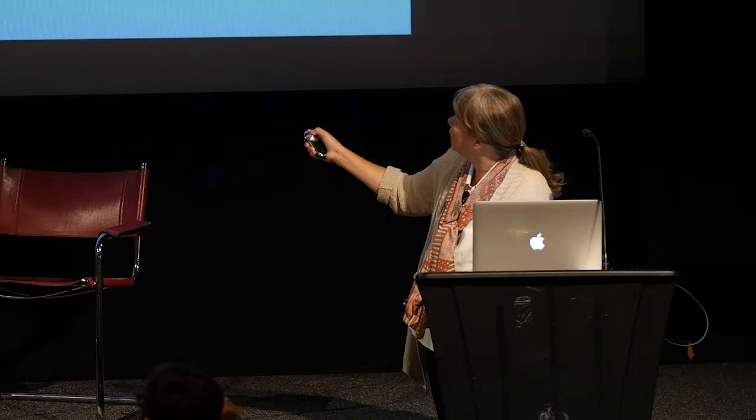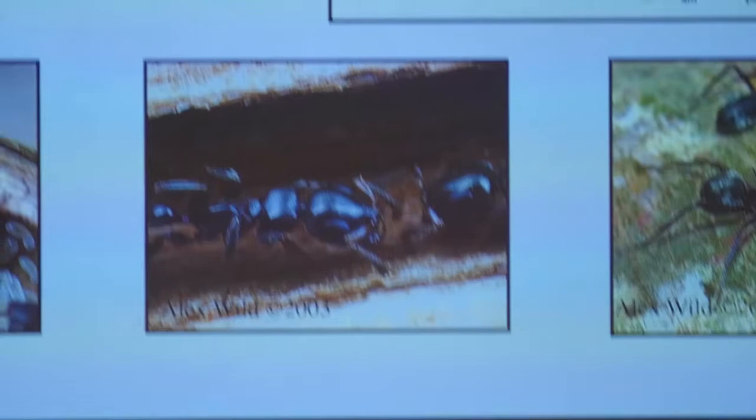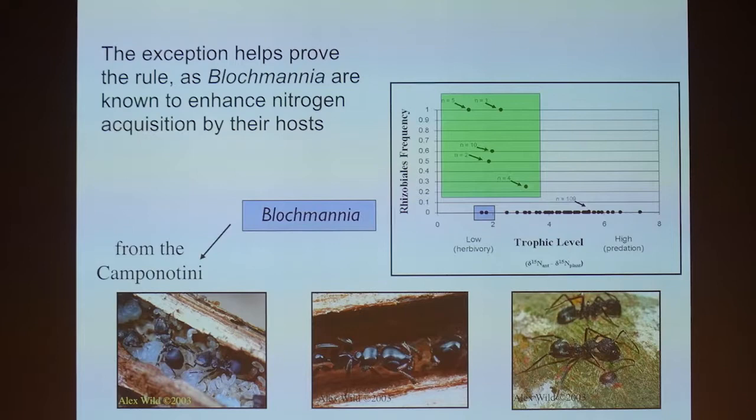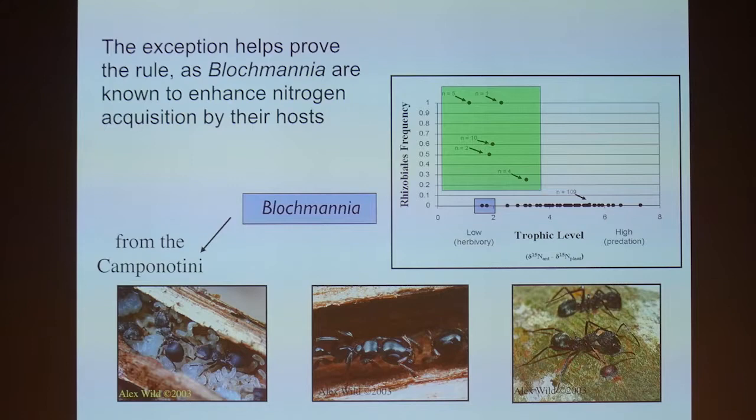They are all here. These two examples are kind of an exception that helps to prove the rule, in the sense that those are both examples of Blochmannia, which are found in Camponotus ants, like the ants that tend the butterfly I showed you right at the beginning. And these ones are known to enrich nitrogen in their hosts. Now, in this case, they're not fixing atmospheric nitrogen. They're enriching the nitrogen that's accessible to the host by using different pathways to break down nitrogenous waste materials.